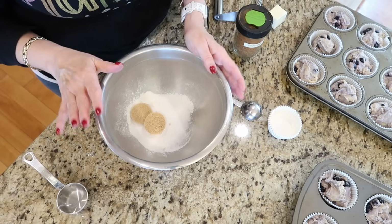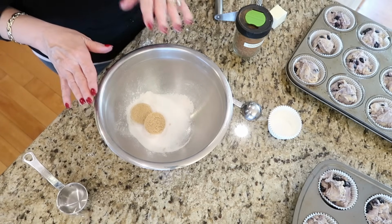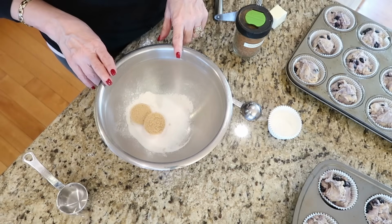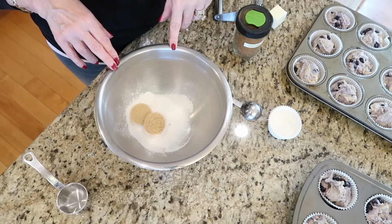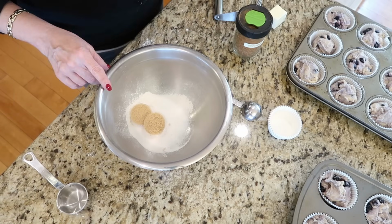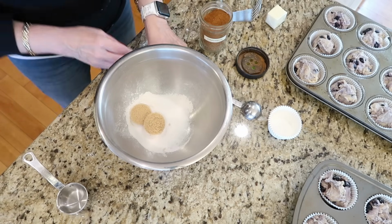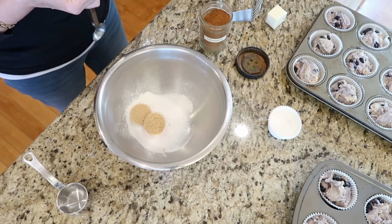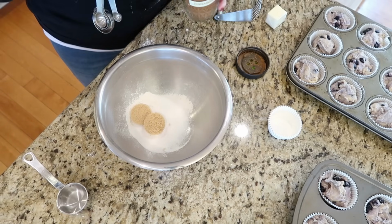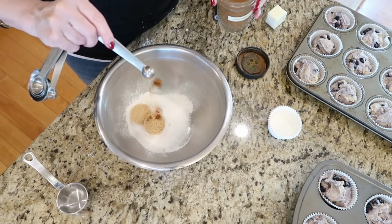The best part of any muffin is the crunchy part that goes on top. So we are going to be making a topping for our muffins. In my bowl, I have 1/4 cup of flour, a tablespoon of white sugar, 2 tablespoons of brown sugar. I am going to add 1/4 teaspoon of cinnamon, and then you're going to need about 2 tablespoons or so of cold butter.